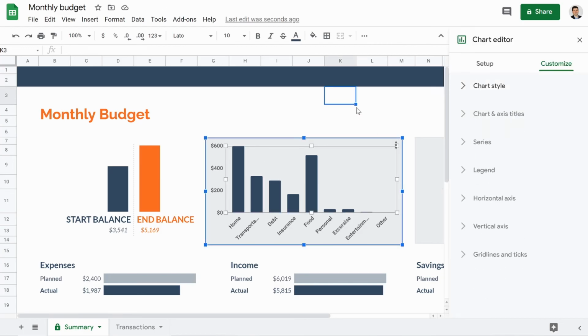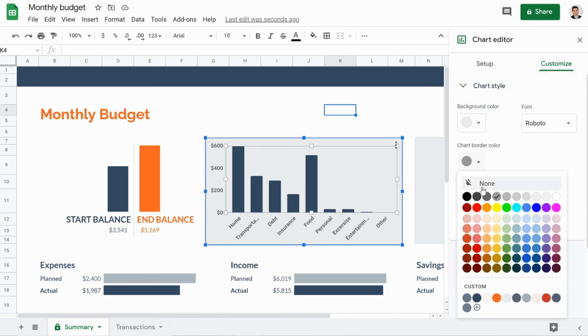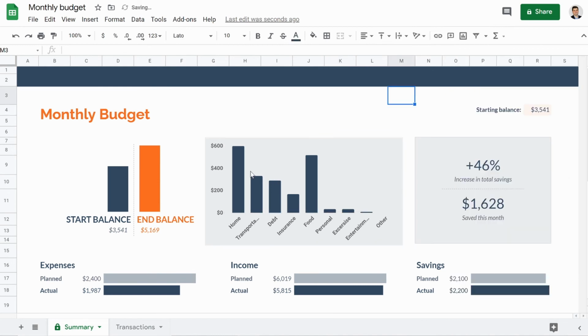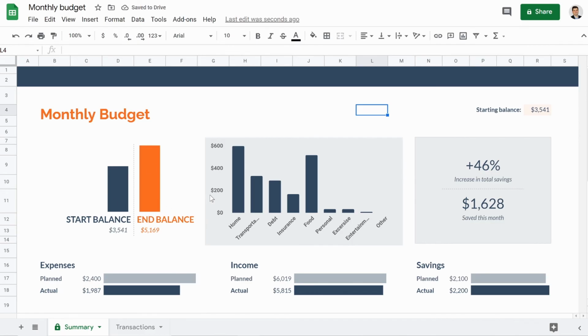Okay, and the last thing, to get rid of the actual grayish border around it, double click. Go to chart style right up here, make this that lighter gray. And there we go. Now it should be good. Actually, one last thing. If you go to here, uncheck major grid lines as well. That just gets rid of everything. So there we go. Now it kind of matches.